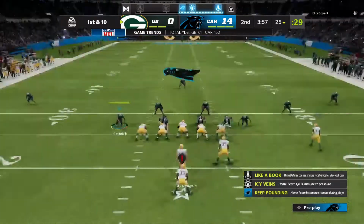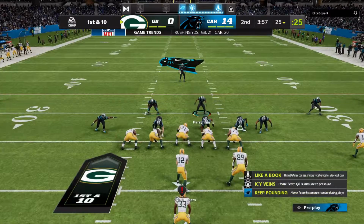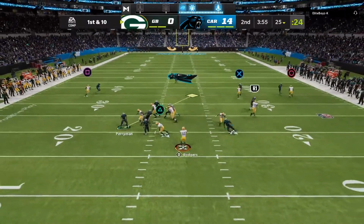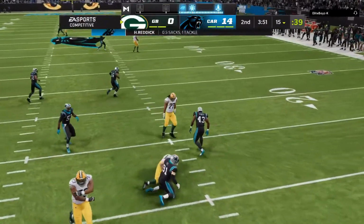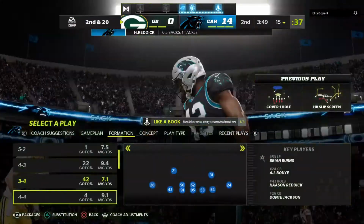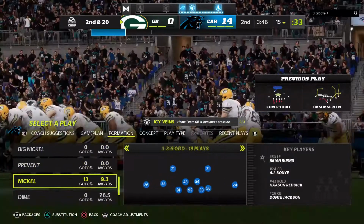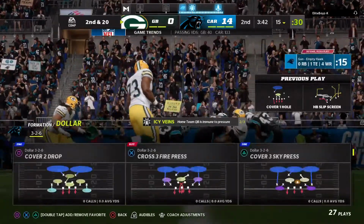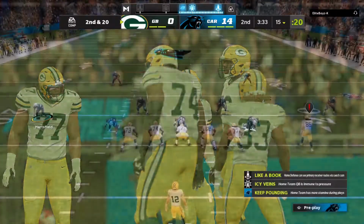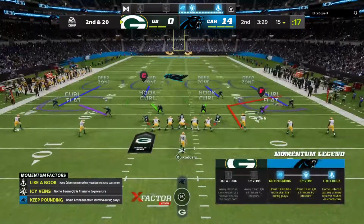The Packer offense ready to get their next drive underway. And it's been a rocky start for them thus far. They had the turnover and then the punt on those first 2 drives. So there is optimism. And Rodgers is going to go down. He's sacked. Hassan Reddick. Credit him with a sack as he buries him for a loss of 10. And the job becomes twice as difficult now. After the sack, it's 2nd and 20.